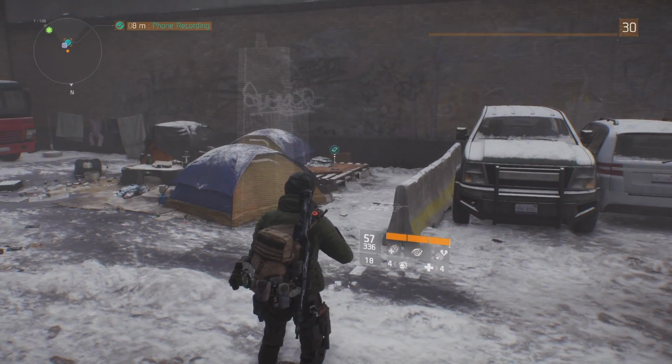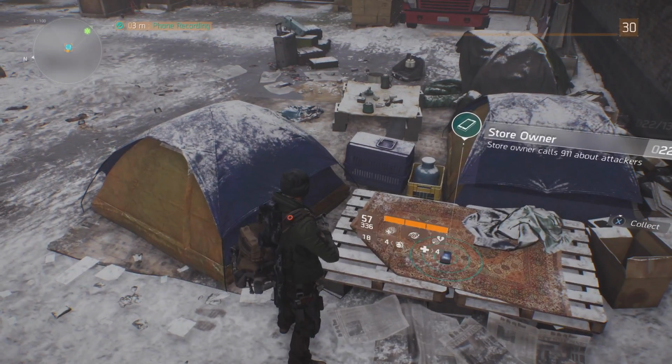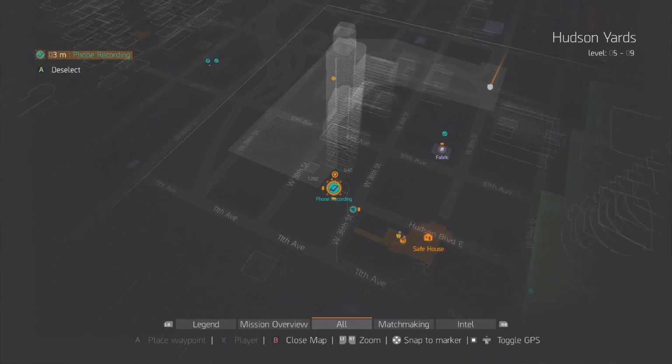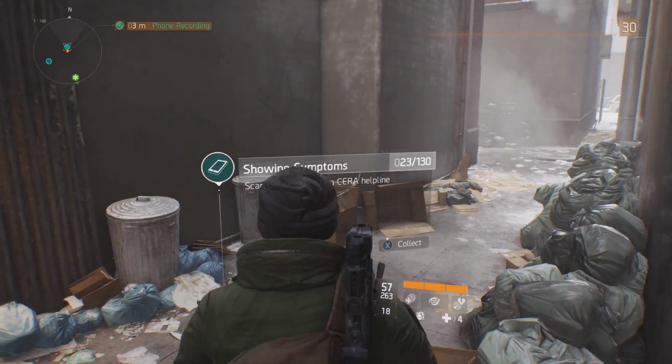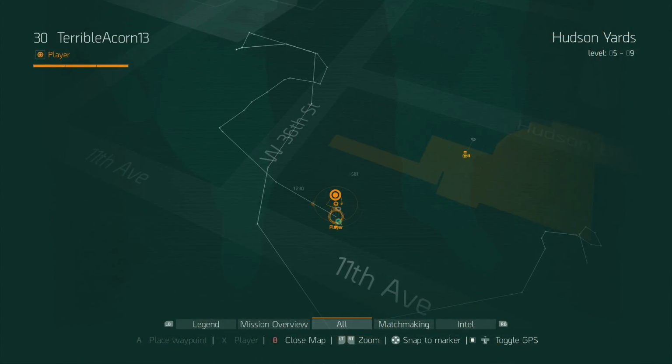Now, next up, this one's right beside the safe house, actually, and there are these tented areas in another car park, and you will find a phone. So, pretty much Hudson Yard, just go look for car parks, you'll find your collectibles. Now, this one is actually in an alley just across from the car park. Just look for Shady Alley, and there'll be a phone lying on the ground in it.